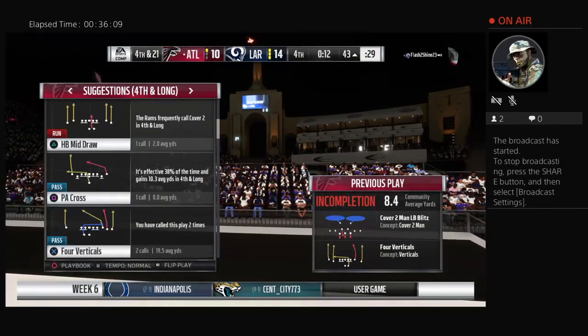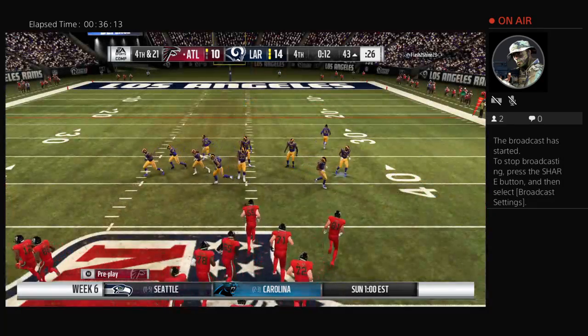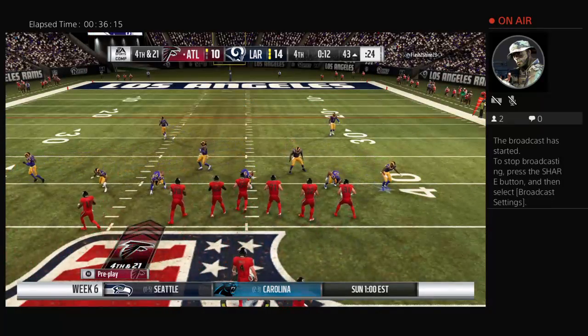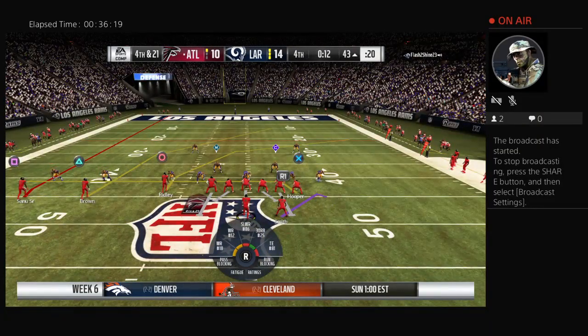Yeah, and I love how you describe that, because to be a great defender, you have to be able to move up and back, sideline to sideline, and he's been fantastic. Reminds me of a young Charles Davis when he was playing Madden.